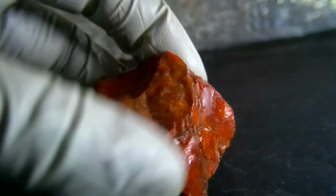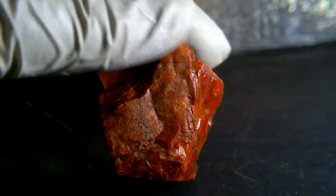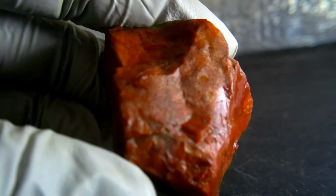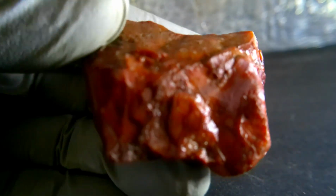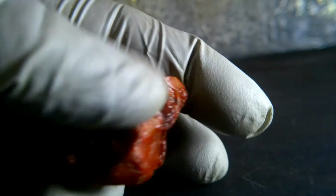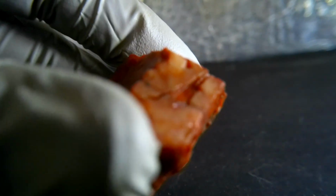Look at that. Even on the rough exterior side here. It looks like it could have some agate going on in there, maybe deeper inside. I see some pattern and banding going on here.